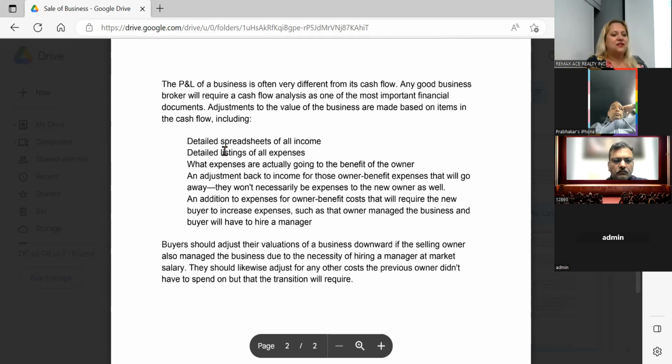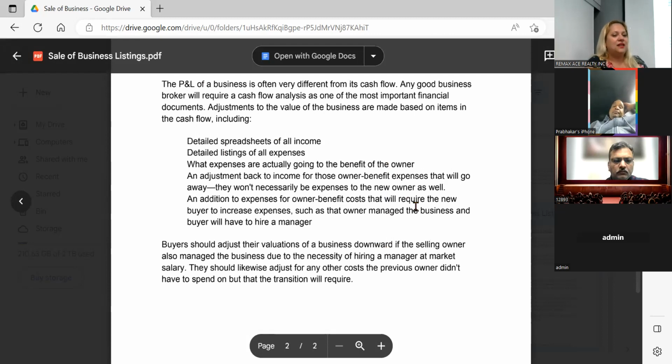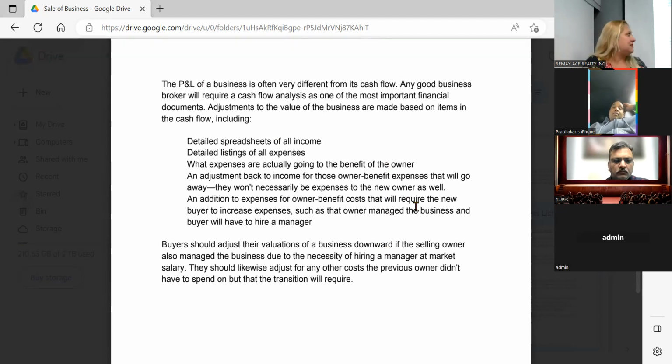So you want to get spreadsheets of all their income and detailed listings of all the expenses. So very often we don't consider the expenses. I know I'm dealing with a purchase of a commercial right now, and I was talking to everybody and they're like, oh no, yeah, I just have the hydro and the thing, I don't pay for the water.